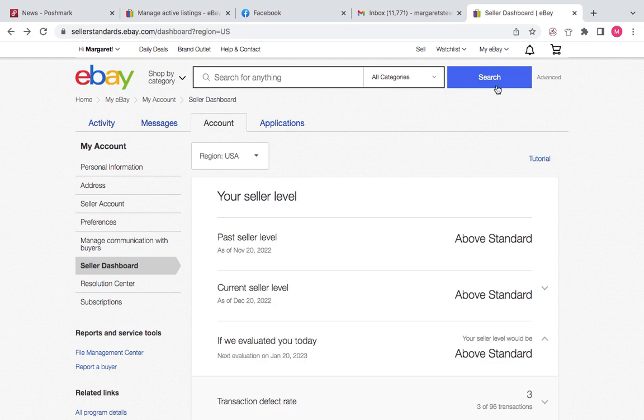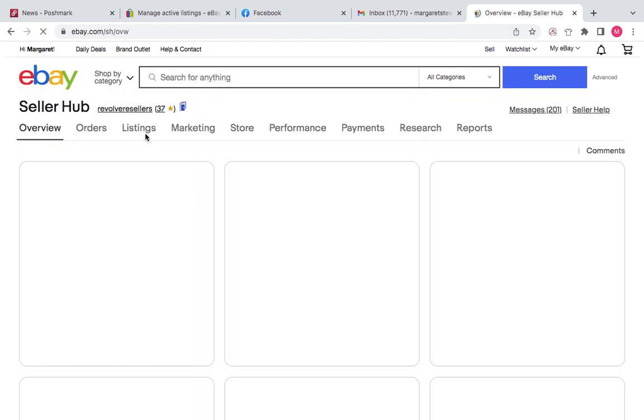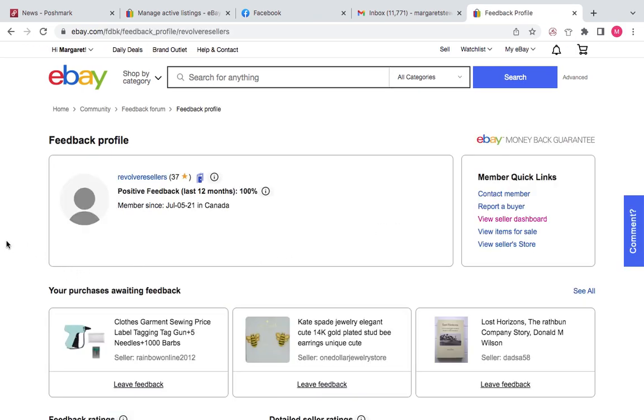Yeah, and then we'll just head to my feedback, and then we'll be finishing up here. So you can see I'm up to 37 feedback. Like I said, I'm going to feel more comfortable once it gets up to that 100 amount. But definitely hitting that top seller rating, I think, will make people more comfortable in purchasing from me. And I have a store now as well.